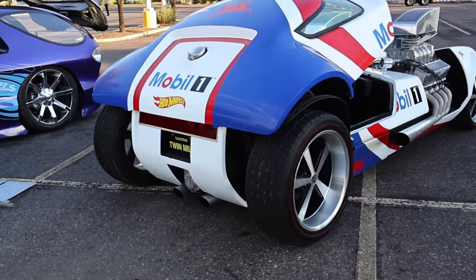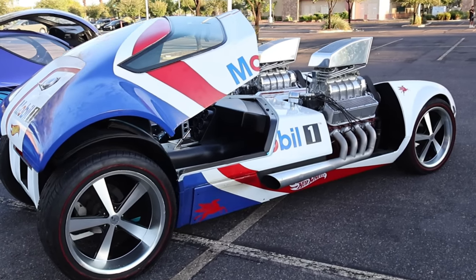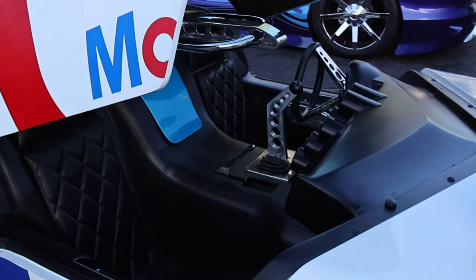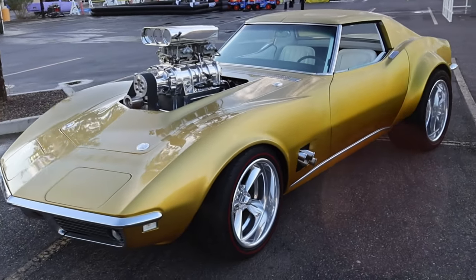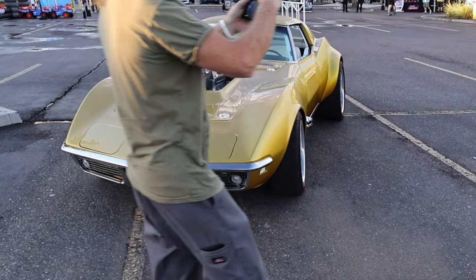And this was a pretty interesting project because it changed hands a few different times. They started the project with Chip Foose and Boyd Coddington, but unfortunately some other issues caused the vehicle not to be finished, and it was then handed over to Barry Lobach to actually finish the vehicle, where it was unveiled at the 2001 SEMA show. Looks absolutely wicked.